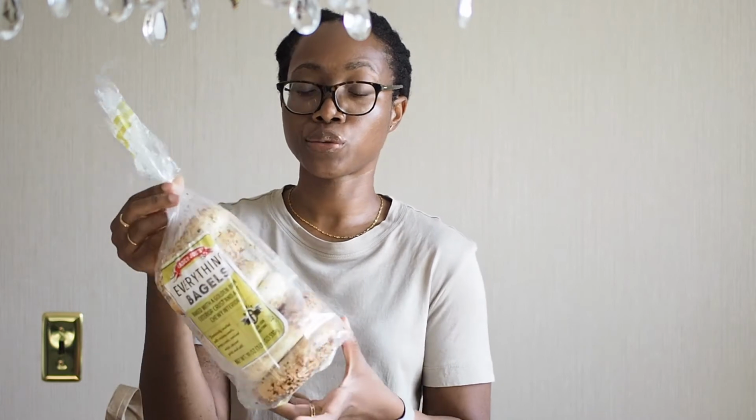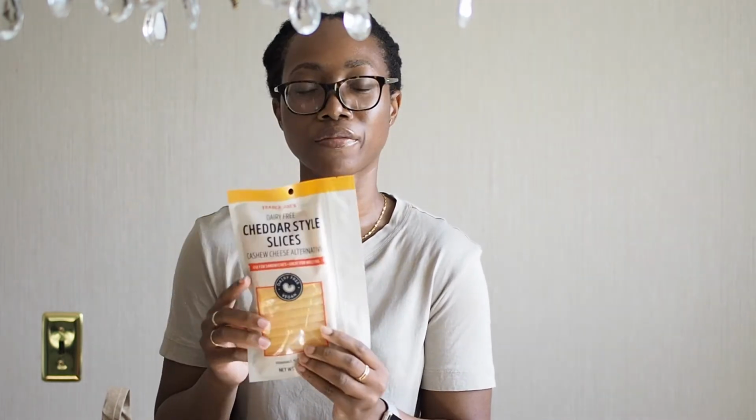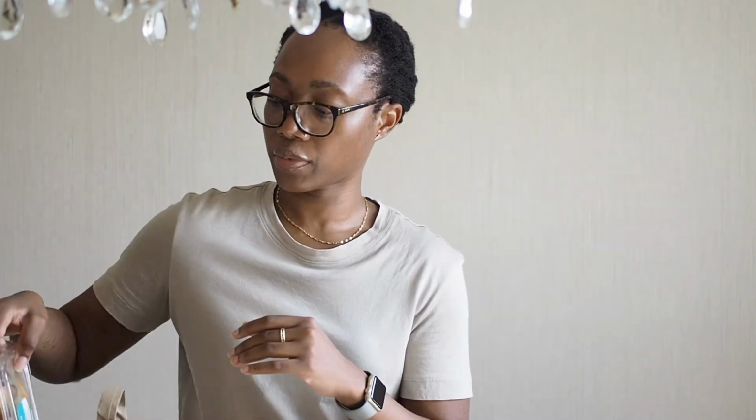I don't usually use burger buns. I always use a bagel of some kind. And then we have dairy-free cheddar style slices. I don't think I've had this before, but I have had other vegan cheeses from Trader Joe's, so hopefully this one is good. I couldn't find the one that I normally get, but this one is cashew based, so this should be good. And I do eat dairy, obviously, because I'm a vegetarian, but I do like vegan stuff.